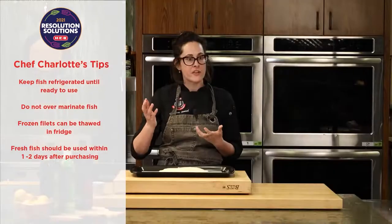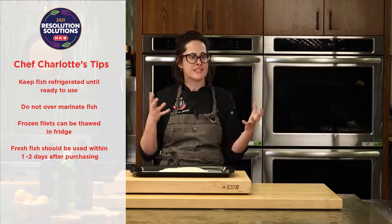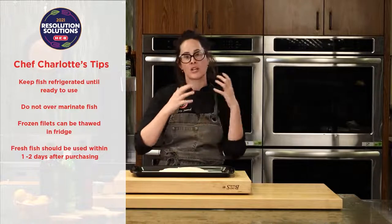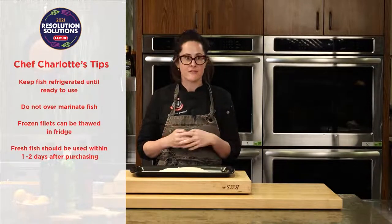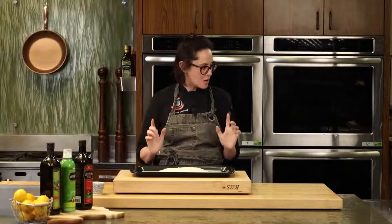A note on fresh fish. Fish should never be overly offensively fishy, right? The smell of fish should smell like the ocean. It should have a light fish smell, but it should never be offensive. So just so that you know when you're picking out good fish.